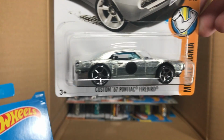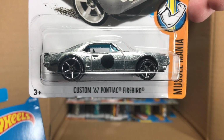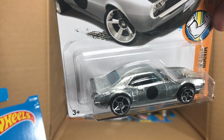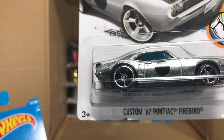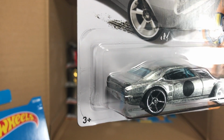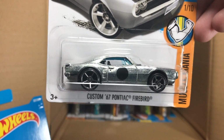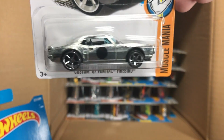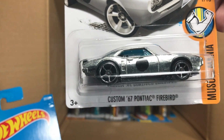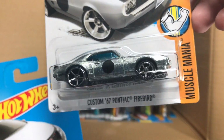'67 Pontiac Firebird, brand new casting for 2017. Brendan Vituski is the designer. He also owns the real car, unpainted. Has that little black marker on the side. This one's great. We're going to do a feature on this one. In fact, Brendan's giving me some information about its inspiration, about the real car. We'll share that on the blog and here on the video when we do that feature.